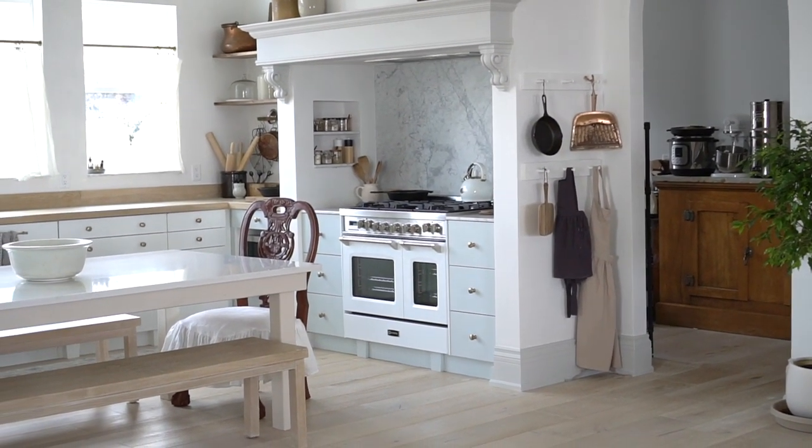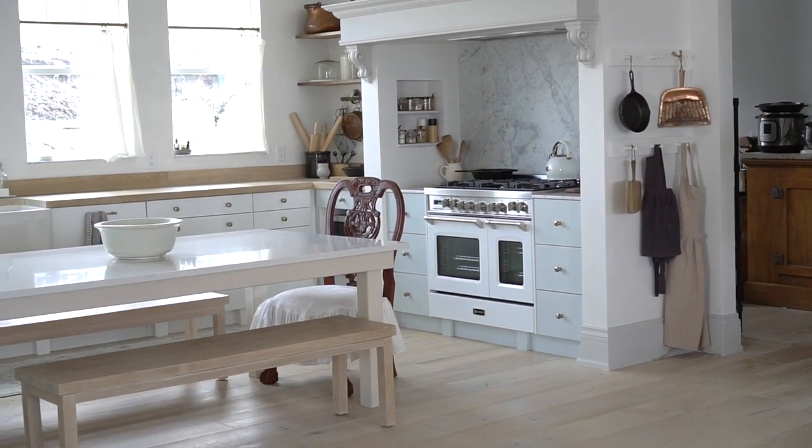Well, 2 months later, we have a lovely, finished, eat-in European farmhouse kitchen full of character and beauty.